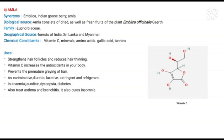Next herb is amla. The synonyms of amla are Emblica, Indian gooseberry, and amla. Biological source: amla consists of dried as well as fresh fruits of the plant Emblica officinalis Gaertn, belonging to family Euphorbiaceae. Geographical source: it is found in forests of India, Sri Lanka, and Myanmar. Chemical constituents: majorly vitamin C, as well as minerals, amino acids, gallic acid, and tannins. The structure of vitamin C is given.